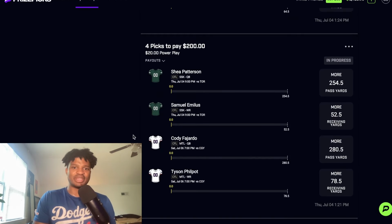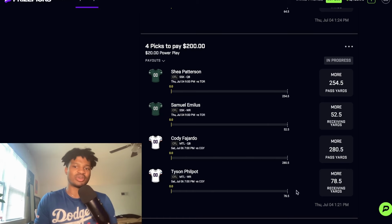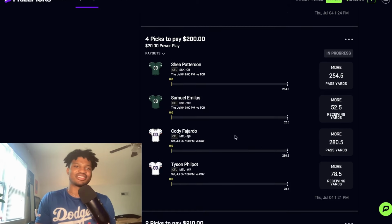So this is our second pick. We have Shea Patterson. He's on Saskatchewan to go more than 254 passing yards, his receiver to go more than 52.5 receiving yards. And then we're choosing a completely different game. This is Montreal versus Calgary. And then we have Cody Fajardo to go more than 280, and Tyson Philpott, his receiver, to go more than 78.5. So that's our second pick.